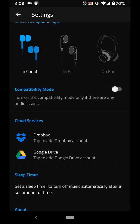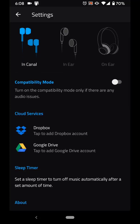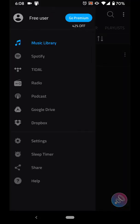Aside from that, it also has a sleep timer. A sleep timer basically sets a timer to turn off the music after a certain amount of time. Obviously if you are on the train or something and you're going to fall asleep, you can just set a sleep timer to 1 hour, 2 hours, and depending on your ride, if it's a really long ride, you can have it automatically turn off. That is really cool as well.